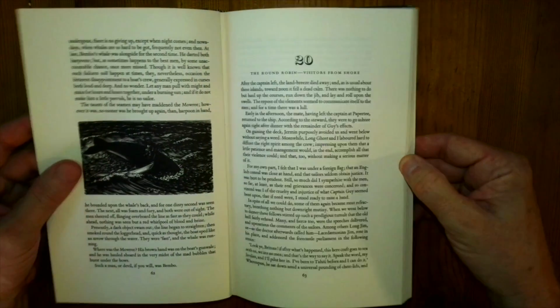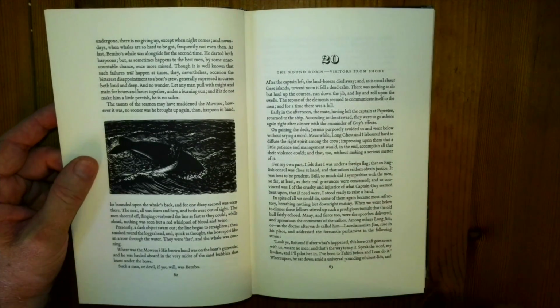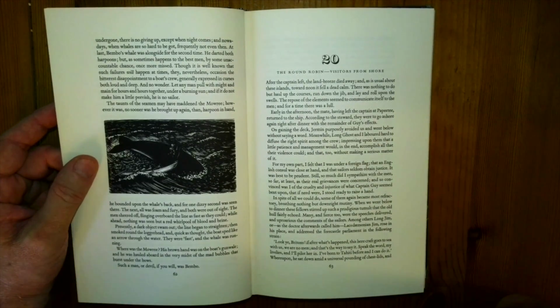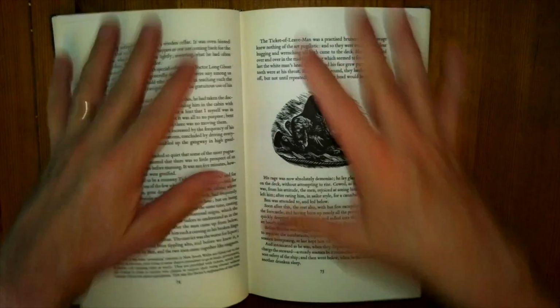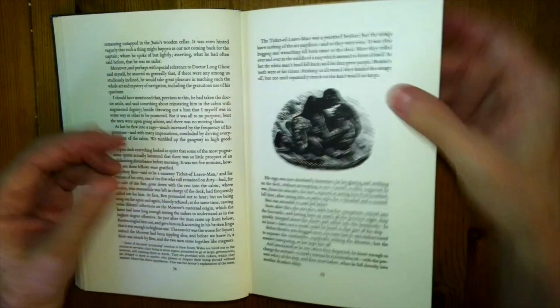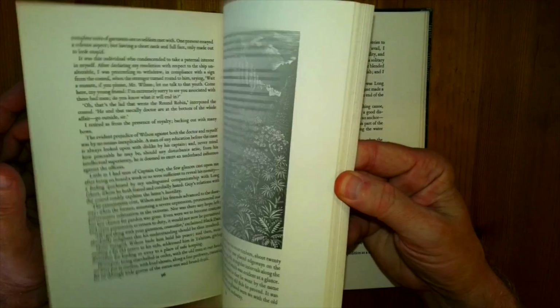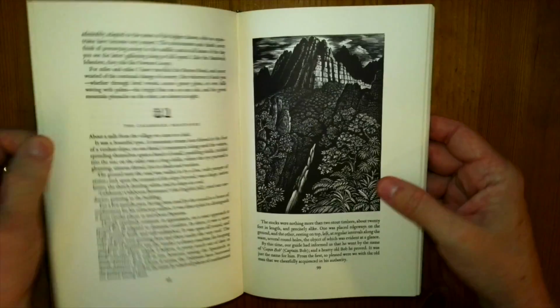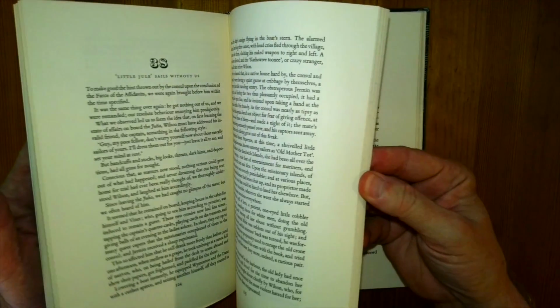So this is just giving you a taste for what these books look like. They're all different. They use different illustrators. They had a stable of people they kept going back to, but each book is unique in terms of its typography, its size, its layout, its paper, and so forth. But wow, these are just a joy to read.